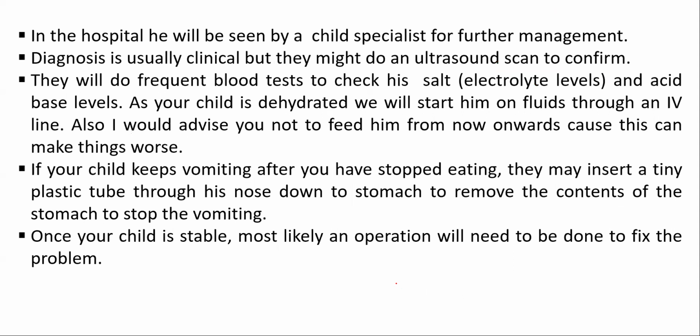In the hospital, your child will be seen by a specialist for further management. Diagnosis is usually clinical, but they might want to do an ultrasound to confirm. They will do frequent blood tests to check his salt and mineral balance. As your child is dehydrated, in the meantime, while we are waiting, I'm going to start him on IV fluid through an IV line as well. Please don't feed your child from now onwards because it can make the vomiting worse.